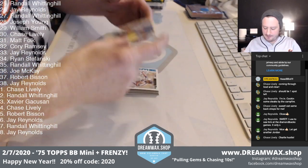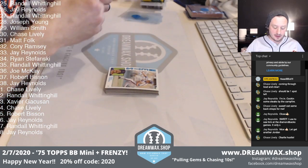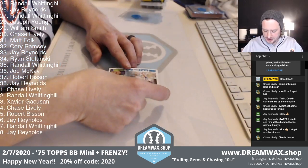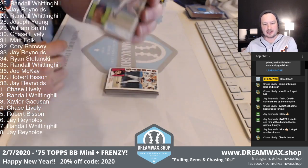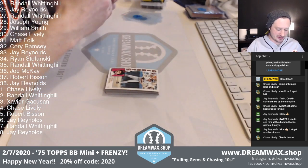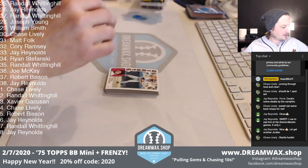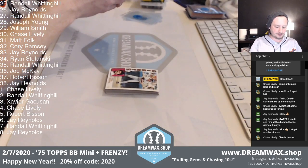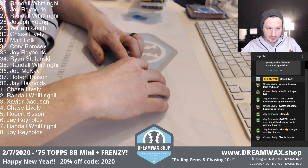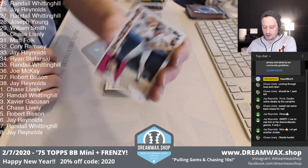Spot number 28, Johnny Ray, Pirates All-Star, going to Joseph Young. Spot number 29, Walt Terrell. See, I just love this look. Man, Topps had some legendary sets. There's a reason why they do vintage sets with this look these days. So, spot number 30, Chase Lively, Steve Nicosia.